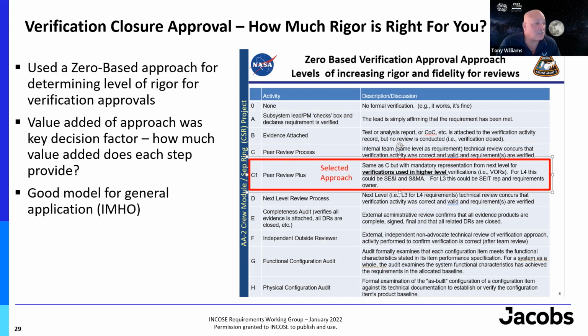You might get, and some of these you can execute together, an audit for completeness as a separate external activity. You could hire independent outside reviewers. You could do what they call at Johnson a FCA-PCA, a functional configuration audit and/or a physical configuration audit, where you have someone formally examine everything as an outside auditor.